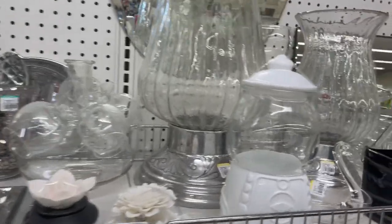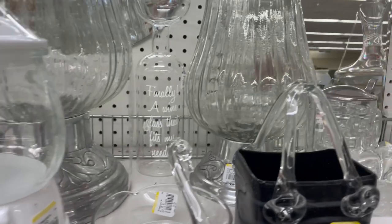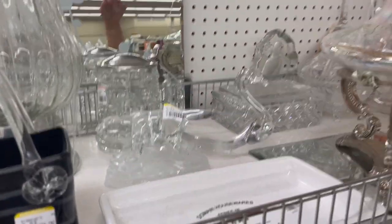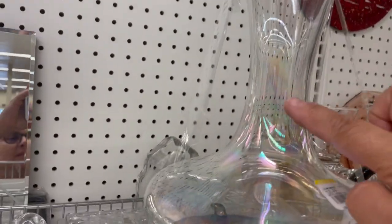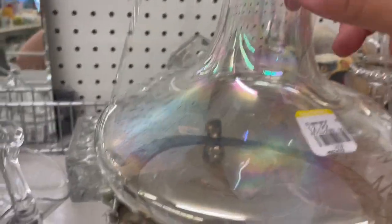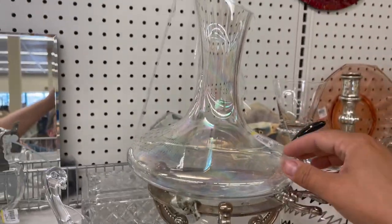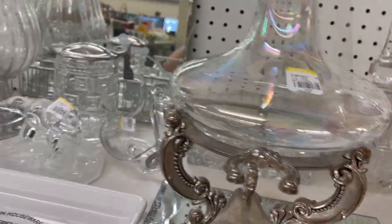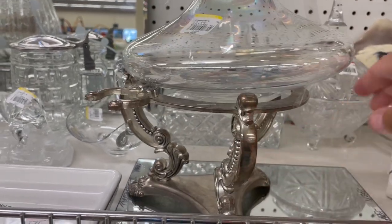Oh, there's another one. This must have been from a store, kind of like how Target re-gifts their outdated stuff. Wait. What is that? Look at the opal essence on that. That's really pretty. Is this like a decanter for wine, or... Does anybody know what this is? Comment down below if you do. It's $12.99. Kind of a cool little setup here.